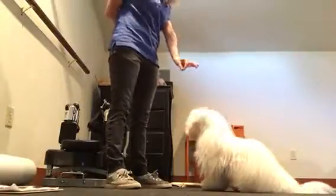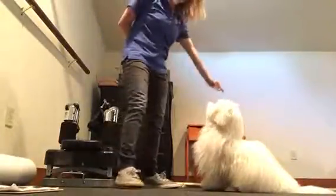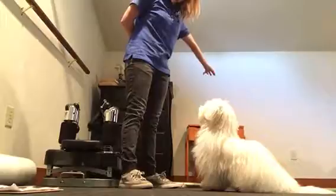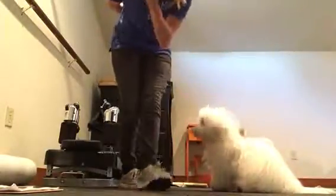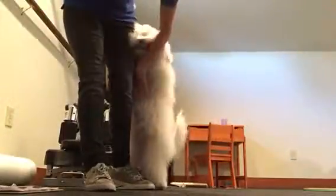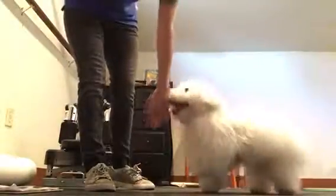So I'm going to challenge him to hold the treat. Hold it over here. Check in. Good. You're not fooled for a second. He still is looking right into my eyes. So that's great. I mean, that's like a success right there.